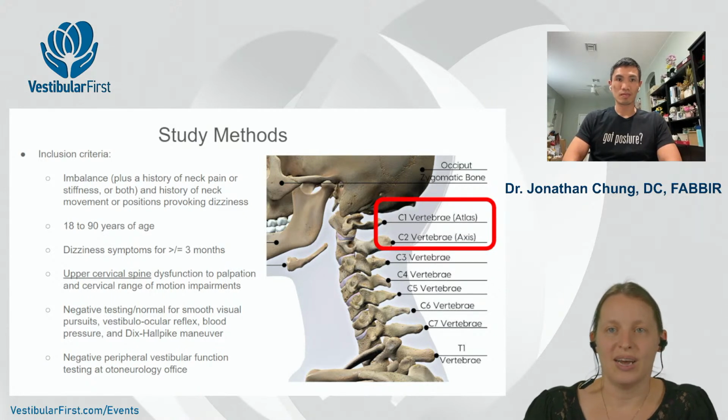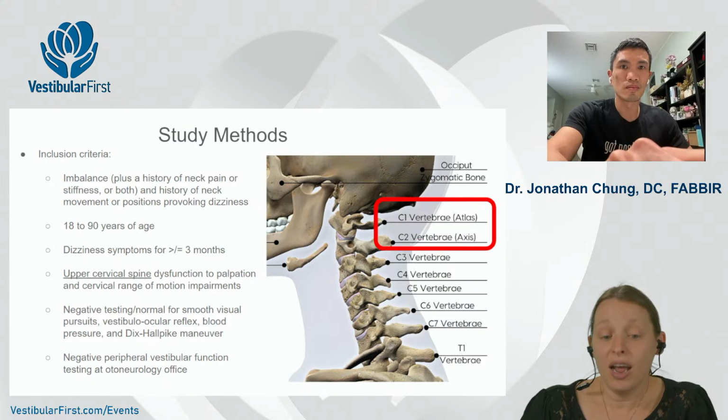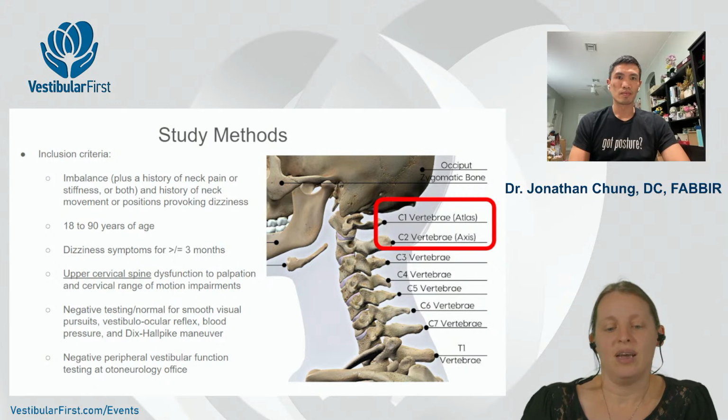It's cool. And then they did do vestibular peripheral function tests in an otoneurologic office. They did not do any of those tests we just named that I'm aware of, if I read the article properly. So that could be an area of why do you think that was?